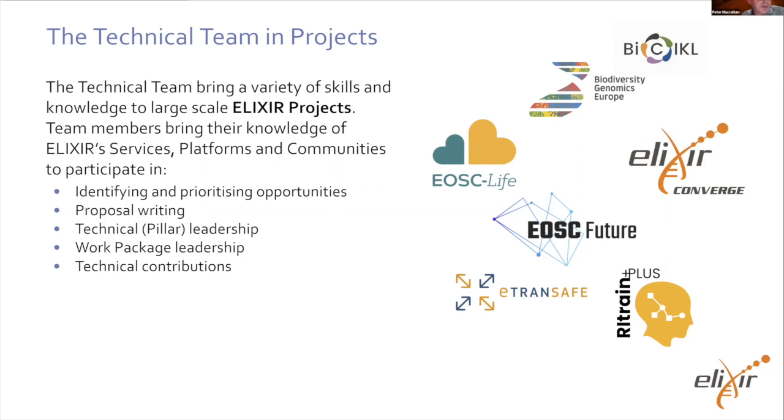We participate in the writing of proposals. We will take on technical leadership positions within projects, pillar leadership, for example. We'll take on work package leadership where that's appropriate, where our specialist expertise is helpful. And we'll participate in a variety of different ways technically across the project as well.